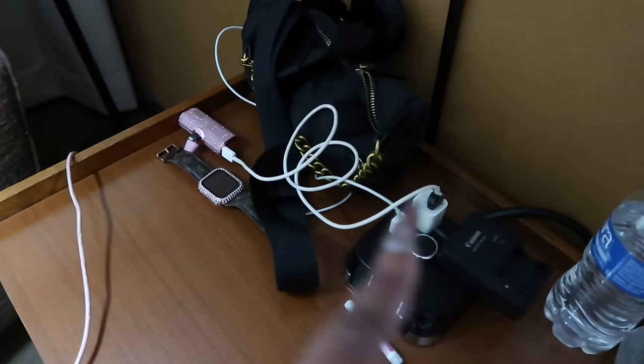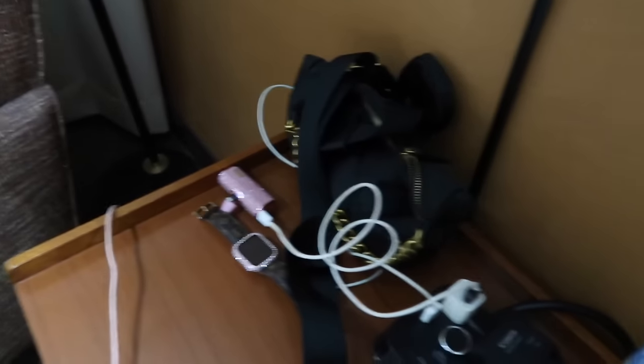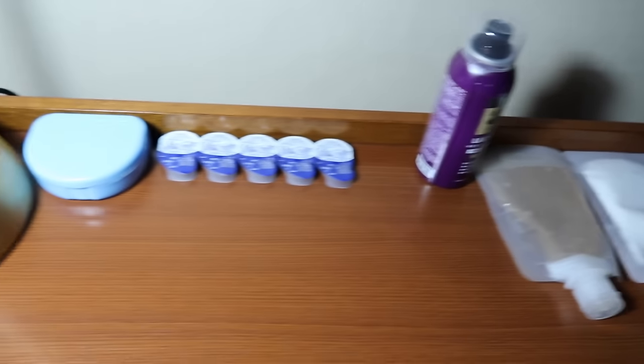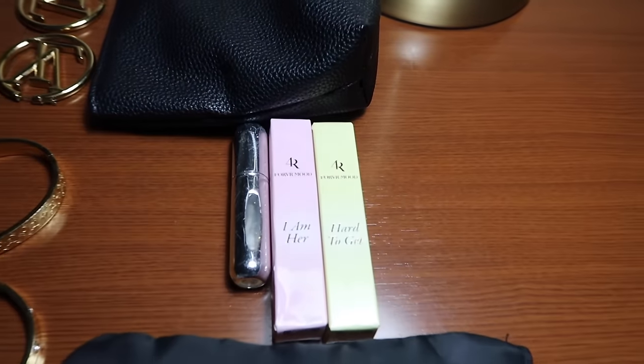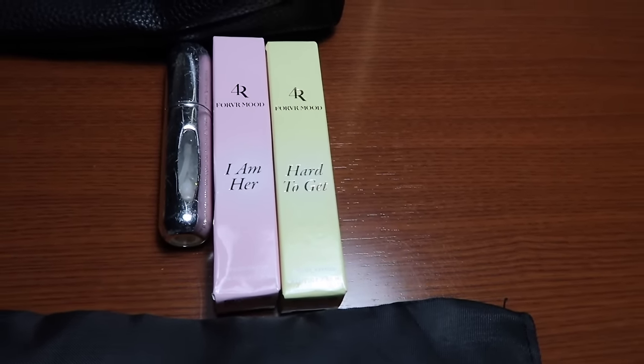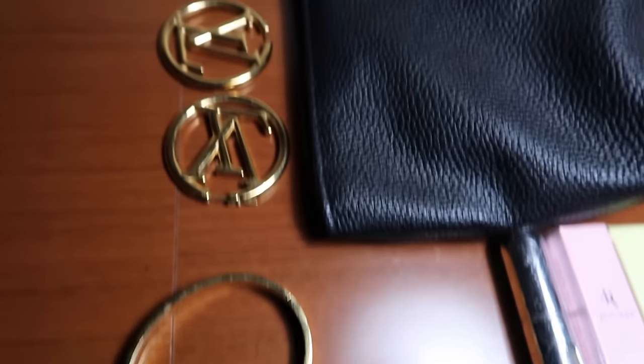Right, I got my camera charger, Apple Watch charger, iWalk charger, phone charger, purse over here. I got all of my makeup here. This is the little hair stuff I need, with my contacts and my veneers. Here's the only scent I brought. And this is the only jewelry I brought.